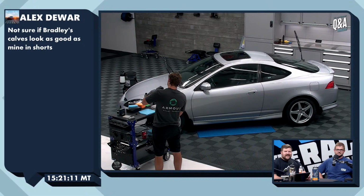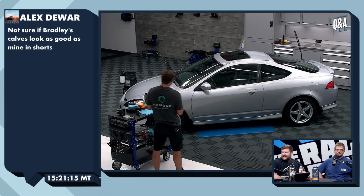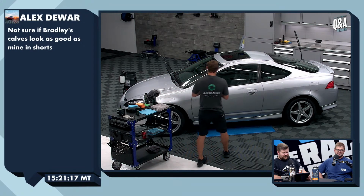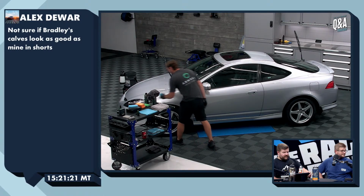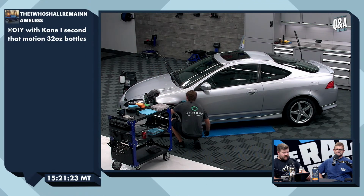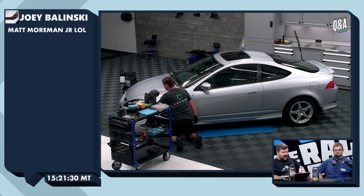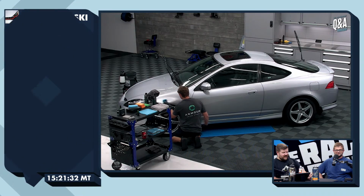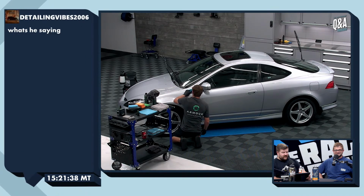Then I'm seeing Alex Dewar: not sure if Bradley's calves look as good as mine in shorts. Okay, all right. Little challenge issue there. Then we've got Teo seconding Kane's motion for those 32-ounce bottles. All right. And then Joey laugh-crying at Matt Mormon Jr., and Alex laughing at Matt Mormon Jr. Yeah, stop that.